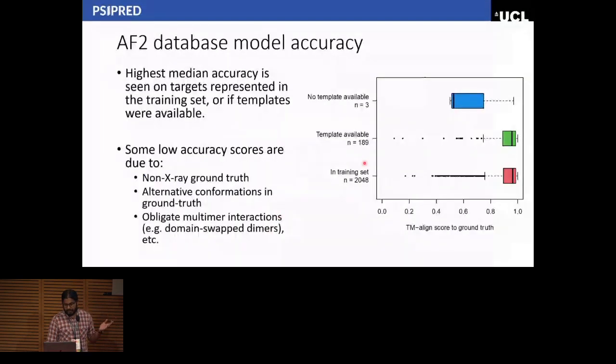On the right hand side, I have a box plot of the three categories that I showed you. At the bottom is structures that we think AlphaFold will have seen during training. On the x-axis is the TM-align score to ground truth, so higher scores are better. A score of 1.0 means you have an absolutely perfect prediction. And as you can see, the median value is very high, well in excess of 0.9. In the case where templates are available, even if AlphaFold hasn't seen it during training, the accuracy, again, is very high.